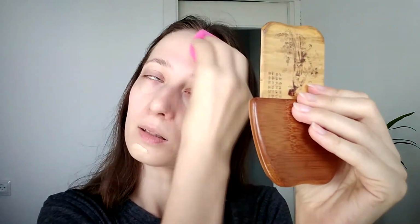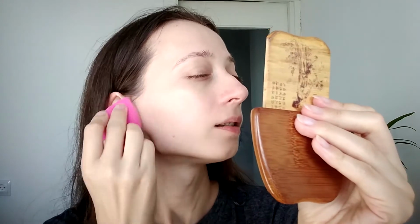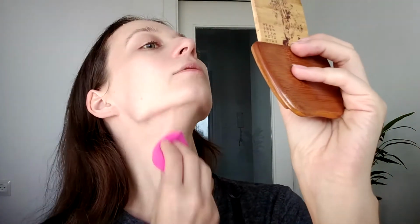Yeah, so I'm applying. I'm a very pale girl, as you can tell. Now it's summer and I'm still very pale. I'm using SPF every day, so probably that's why I'm very pale and I don't really tan. But in the winter I am very, very, very pale. So it's actually hard for me to find a foundation that matches my skin tone. So yeah, I think it's very hard. And I'm dragging it down my neck also to even out everything.